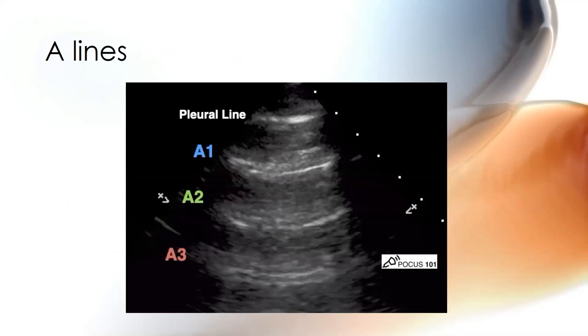So this is an example of A-lines. Anybody want to take a guess as to how this image was acquired or what probe? You can type that into the chat. This one's also a little bit challenging because I kind of cut it off at the top. But you can see this image is deeper than the other images. If it's deep, you're using a lower frequency probe. So I got a vote for cardiac and a vote for curvilinear. Based on the narrowness, I would go with cardiac or phased array on this one.